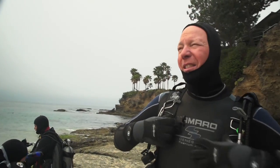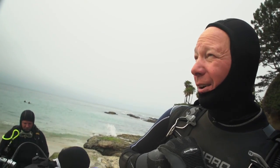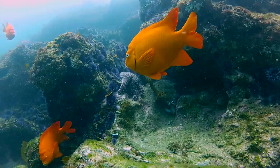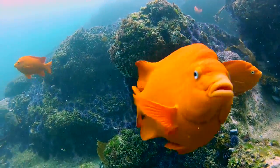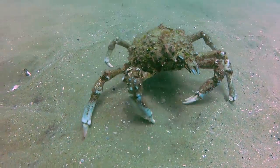It was a good omen that we saw a little leopard shark as we got in the water. As soon as we got down, we saw a small octopus along the bottom. This morning getting in, we saw a leopard shark, probably about 3'1", swimming in the surf as we walked in. Lots of Garibaldi. It's spawning time right now, so they're clicking away at us. We saw a big sheep crab, and usually those things are very lumbering. This one guy was about half asleep.